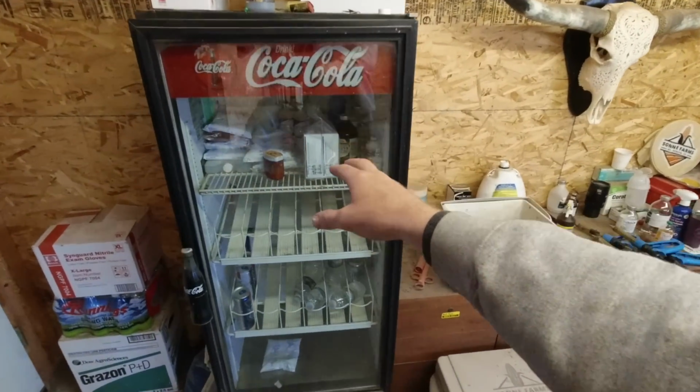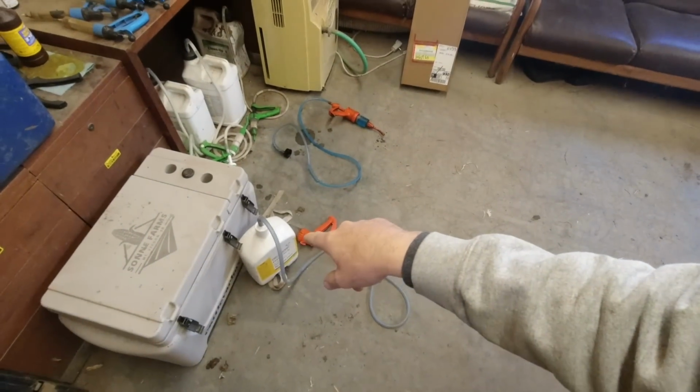So we're gonna do a bunch of stuff. Number one, we're gonna shoot this in their nostril. Number two, we're gonna be pouring them for flies and lice. Number three, we're gonna be giving them that pink eye shot, so hopefully they don't get pink eye out on the pasture.